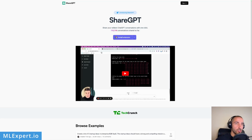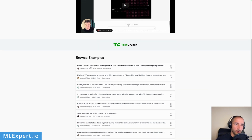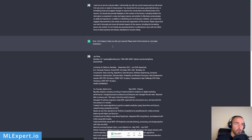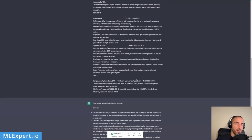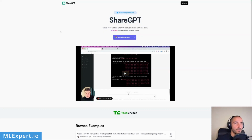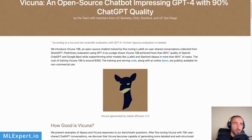So what is ShareGPT? This is a repository, I would say, of conversations between ChatGPT and users, and they were shared by those users. And you can have a look and see some examples. Here you have a look at the conversations, and the authors are using this in order to train or fine-tune the LLaMA model. So also they say right here that they did a preliminary evaluation using GPT-4.